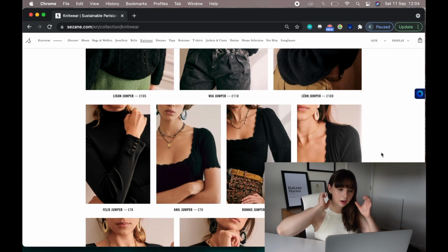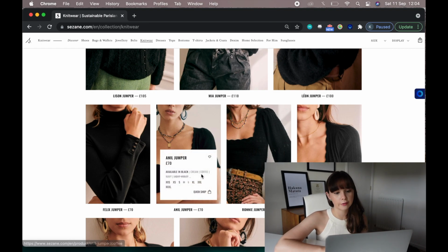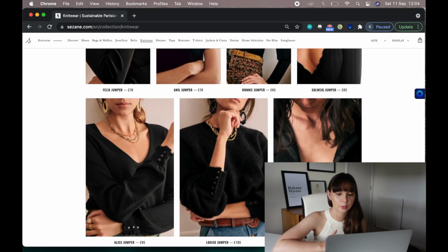Black's not really my typical go-to, although I have to say these more fitted black jumpers, like the Anil and the Ronnie, especially the Ronnie, I think they're honestly underrated, particularly with the scallop neckline. They're not something you think, oh, I want to spend £95 on this, but actually I'd probably end up wearing that all the time.